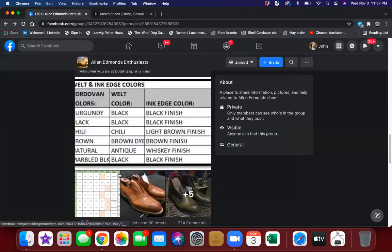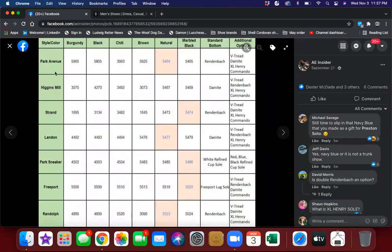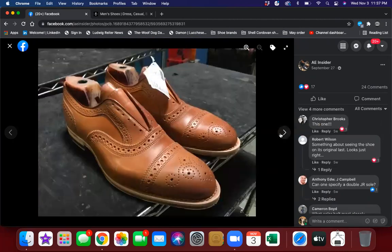And then they have this awesome thing here, which actually goes into what the style numbers are, what the standard bottom is, and then what the options for additional bottoms are. And I neglected to mention the extra large Henry Commando as options for the soles. So those are other ones that you should consider. Really interesting there. And then a couple of additional pictures.